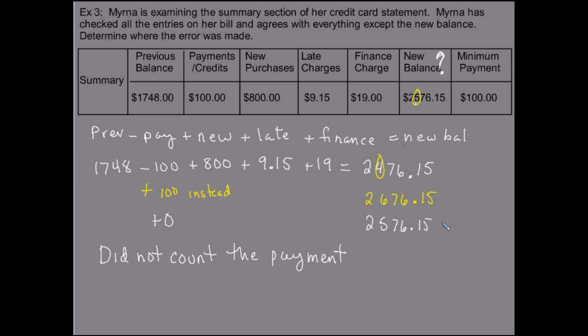But if you didn't notice that, you'd be out $100 plus interest. Because they're going to charge you interest on that 100 that you paid, but then they don't show it's paid, so you get charged the interest on it. So you're out more than $100 at that point.